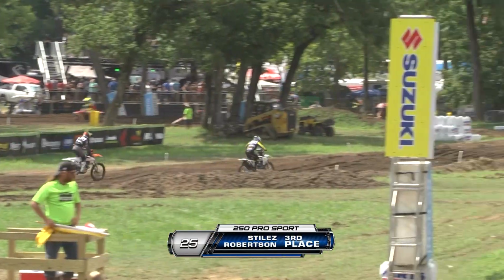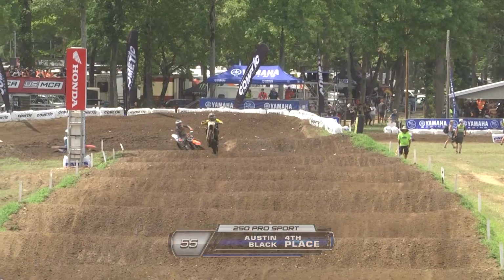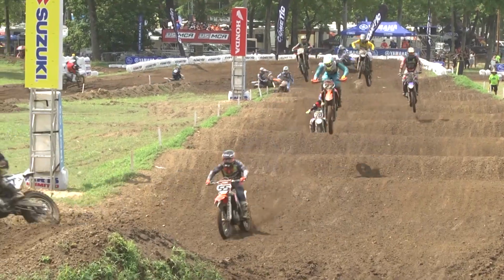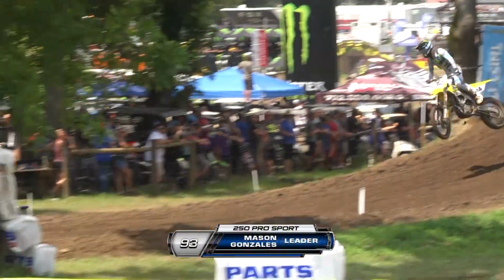I was going to say, even third in the first moto with the 3-moto format means you have a shot at the overall. So good damage control here for Robertson, formerly a big Kawasaki Team Green prospect, but has now switched over to the Husqvarna motorcycles and has not missed a beat.